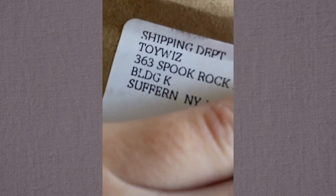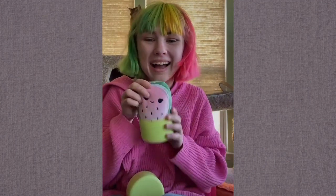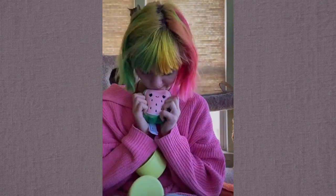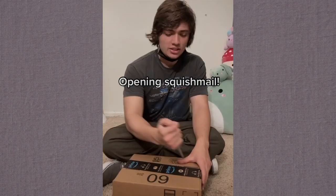Super fast Squishmallow. I got one of the mystery capsules from the fruit collection. This was off of Walmart's website. It was almost $20. I don't know if it's worth it to get more, but I might. What do you guys think? Should I get more? I don't know if this is Wyatt or Wanda because they don't have a name tag, but I love them.